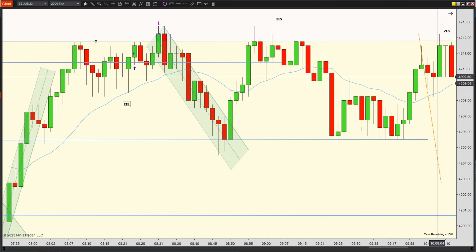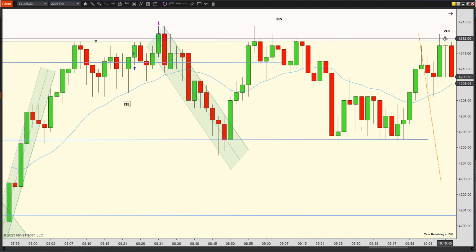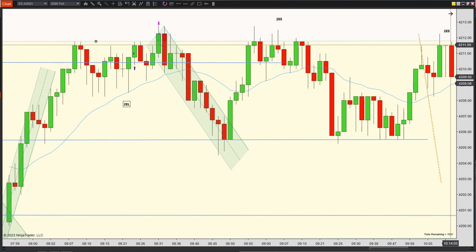And so what happened is prices pushed up really hard. Then on the life of this candle here, it pushed down. It was a big struggle, but then it closed right where it opened. Then on this red candle, it just flashed down and closed at the bottom.